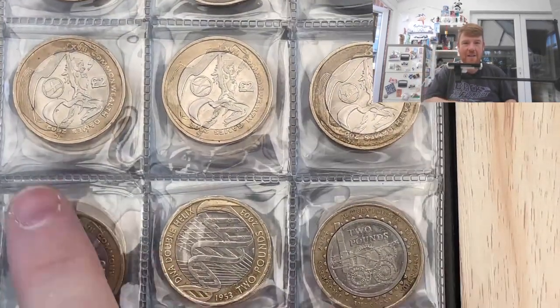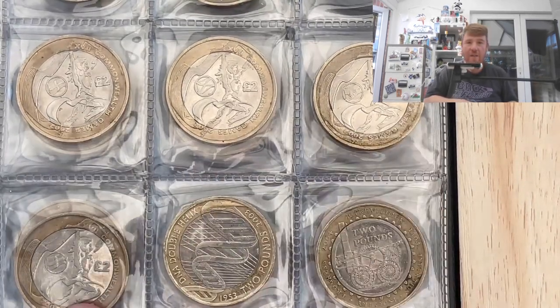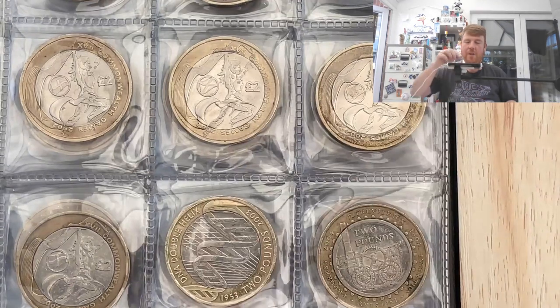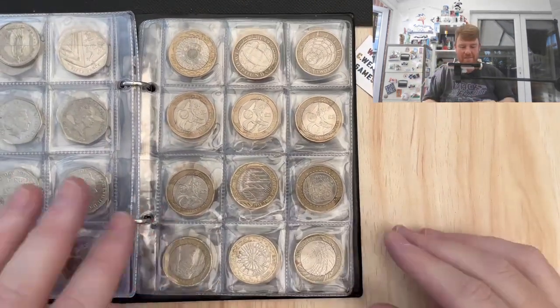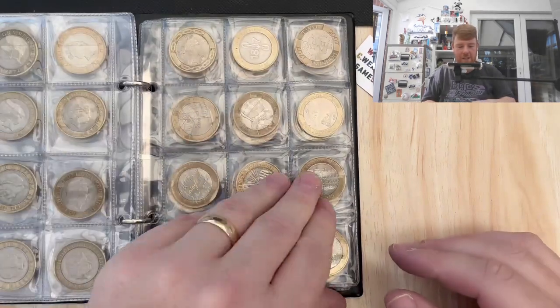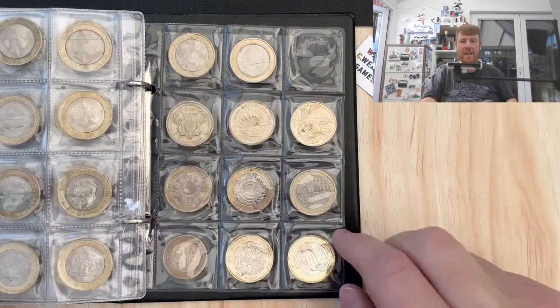There it is. Look alongside. What have we got there? So that's England, Scotland, Wales, Northern Ireland's down there. I don't know why I put them in that order. Not really sure, but hey. There it is. Complete. And then those two completed there.